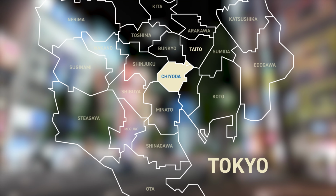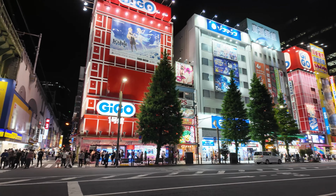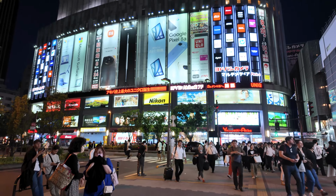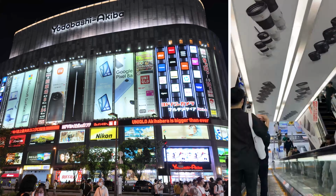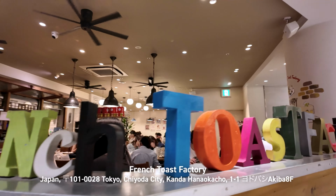Our next stop was Akihabara, known for its electronic stores, anime, and manga. It's a gamer's paradise, and we'll have to come back here to spend more time. We checked out some stores and then found ourselves at Yodobashi Akiba, 9 floors of everything, including the French toast factory on the 9th floor, where you can get those wonderful fluffy Japanese pancakes.